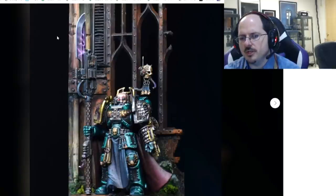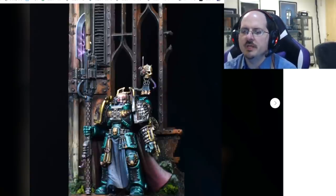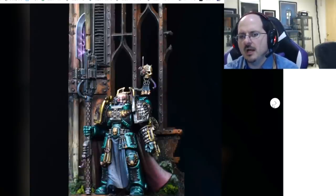Some of the sharp, thin lines of the lightning, you need to really get an ink mixed in there and really trace just a really fine line through some of it. I think that would be very helpful.